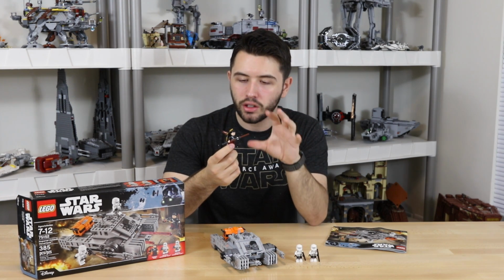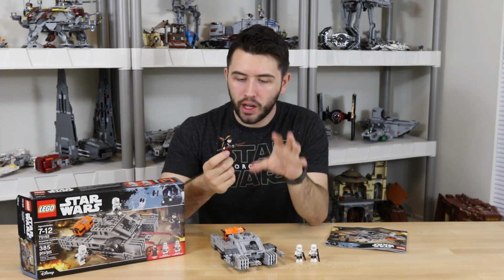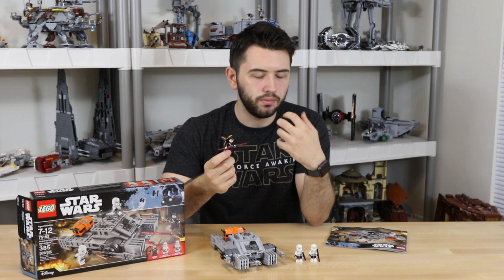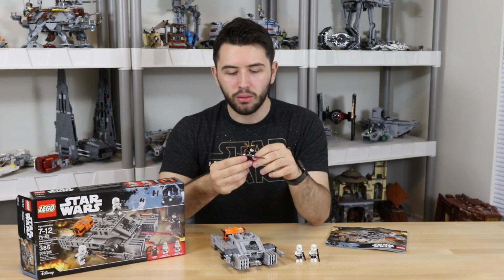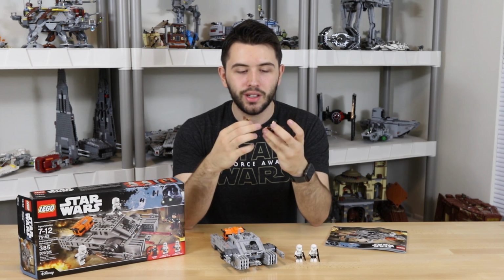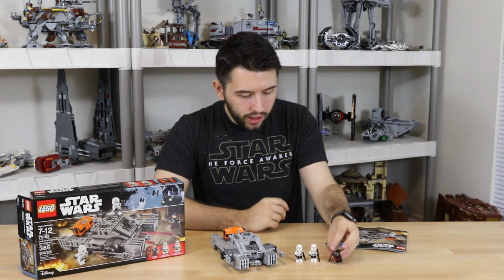But apparently he's also a Force wielder. Now he's not a Jedi or anything, but he's blind, and he has a strong connection to the Force, basically, is his character. So we'll see how that plays out in the movie. I do like he comes with this cool looking gun, but obviously his staff is probably the thing that most people will have on him.